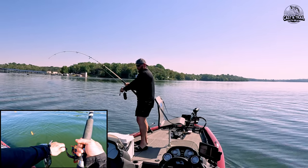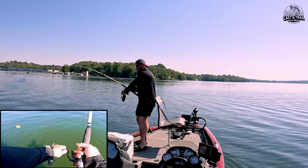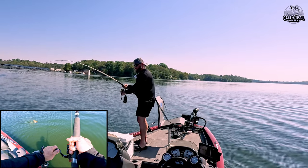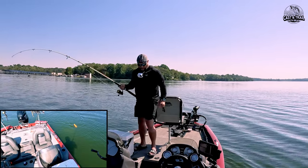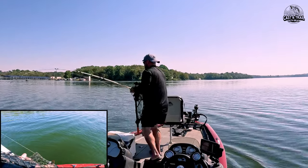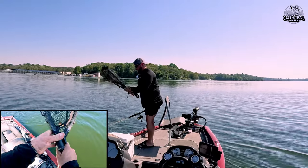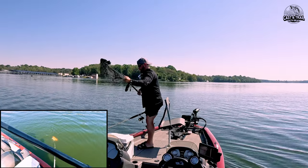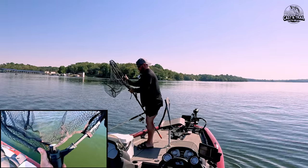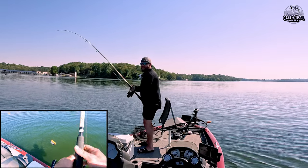I've taken my time with him, so I'm not concerned anymore about the air bladder. He's had time to burp quite a bit. There he is. It's a good blue, it looks like. Good blue. That's what I get for not having my net out. A dummy. This net ain't nearly big enough, I can tell you that. Not for a fish this size.